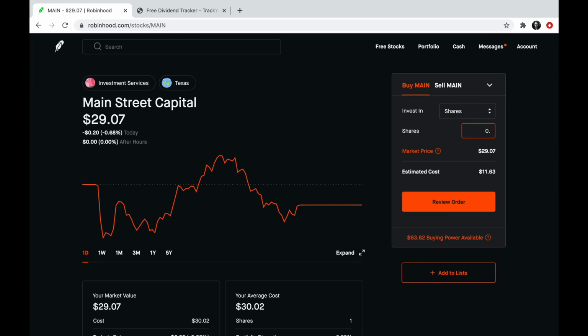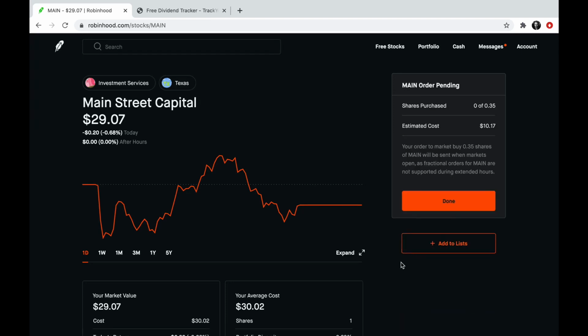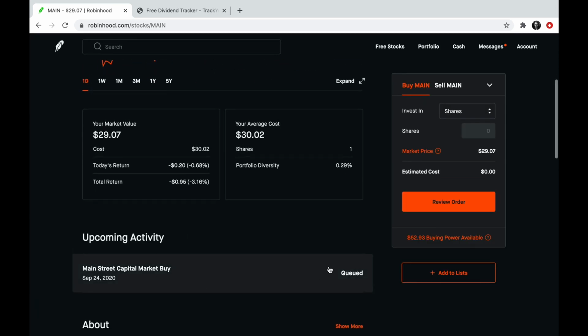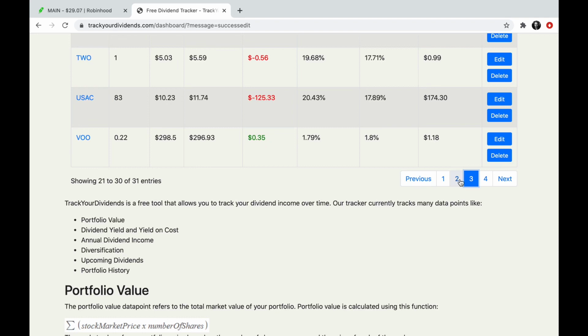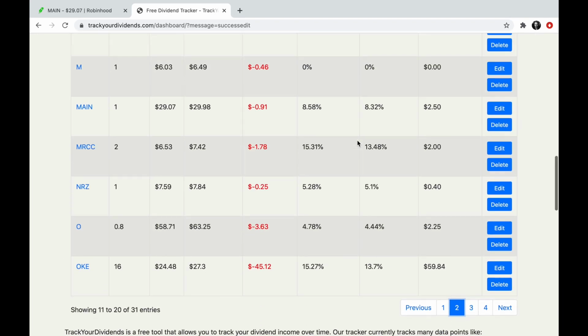There we go. About 0.35. There we go. $10.17. Let's review this order and place the order. Done. Yes. And now it's in the queue. Let's go back to trackerdividends.com and find the MAIN. There we go. I only got one share so far.